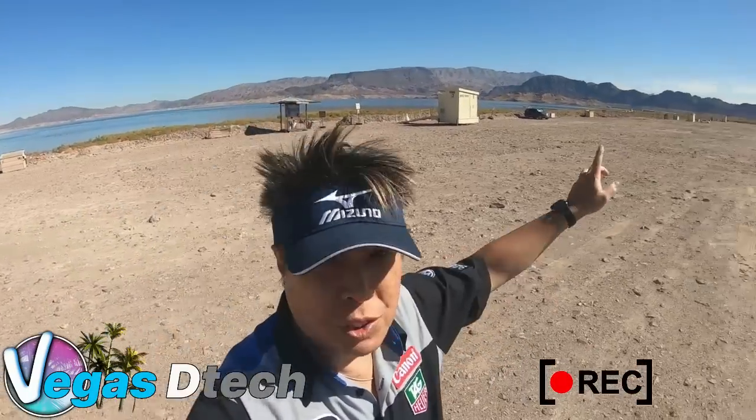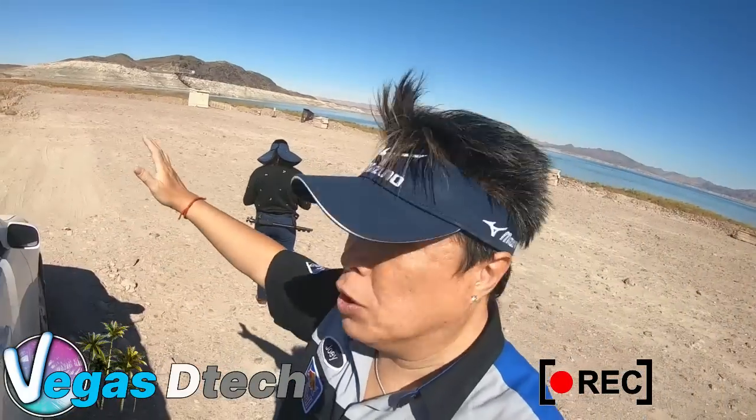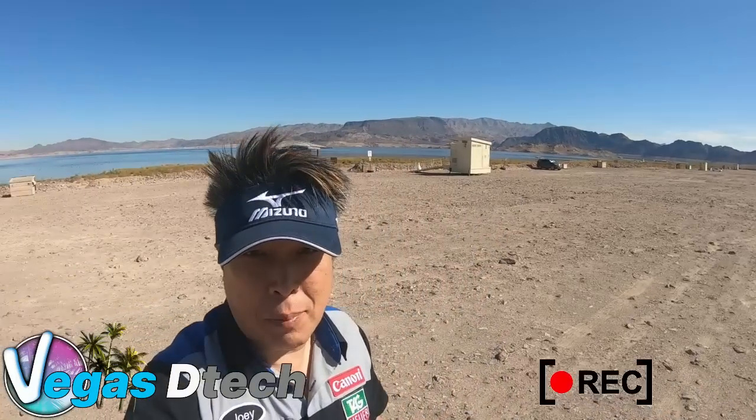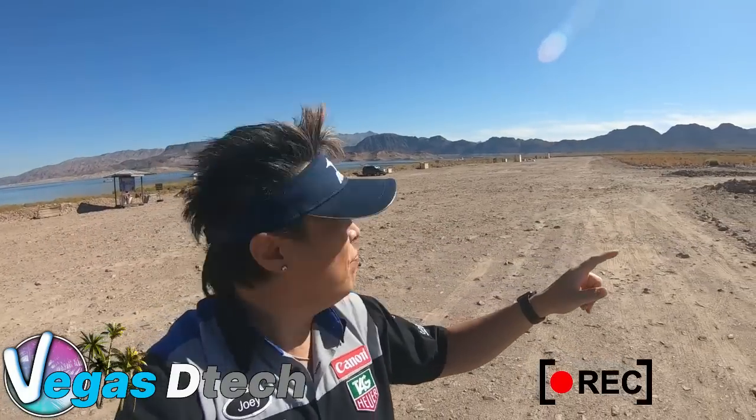Stand by. All right, guys, so we're down here now at Boulder Beach, which is this way, and Swim Beach, which is pretty much this way. And guys, ever since that amoeba warning that went out where that child died, I'm looking down this way at this beach, and I'm counting 1 car, 2 cars. It's like 2 cars, man, out here. And that's it. Well, including my Toyota.